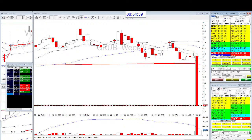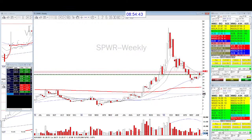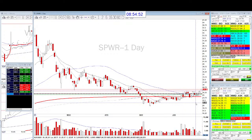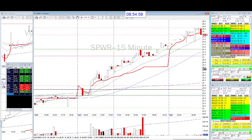Let's look at the run in SPWR. So SPWR really looks interesting. It held the 20 support, moved up, and is breaking out right now on the daily level, which is 27.88. So let's look at it. I think this looks interesting.